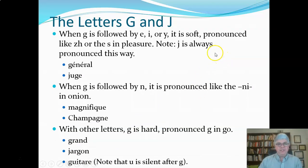Let's look at the letters G and J. When G is followed by E, I, or Y, it's soft, kind of like the C. And it's pronounced like a ZH or an S, like the S in pleasure, je. So that's how the G is pronounced, the soft G. And J is always pronounced that way. So we can have the words général and juge. So we've got both the J and the G, but they make the same sound, juge.